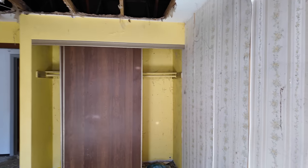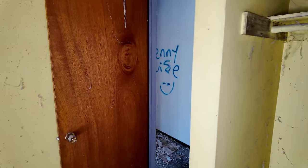Yeah, I really wonder what happened to the people that lived here, because it just seems strange that it's this bad. No. We have another. Really hope that that's just a squirrel or something and not a cat. Poor guy.